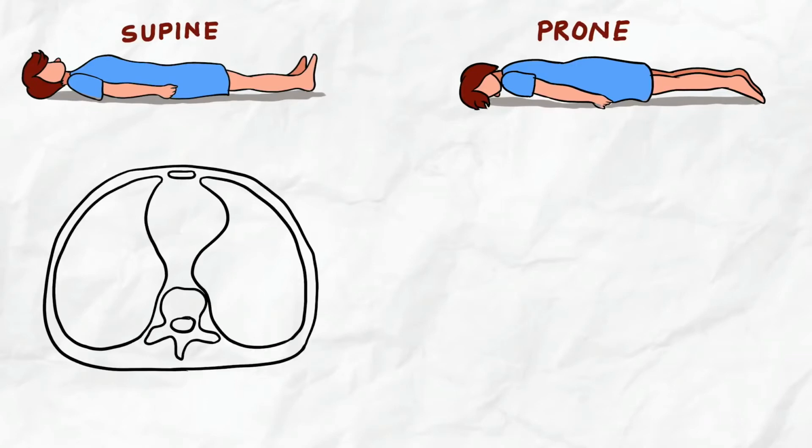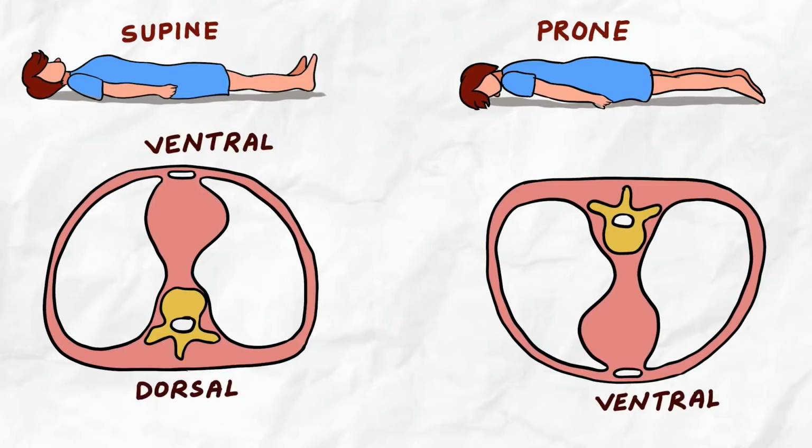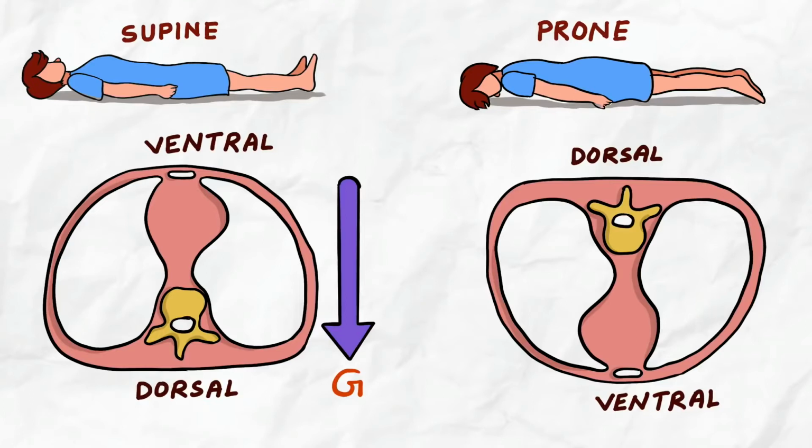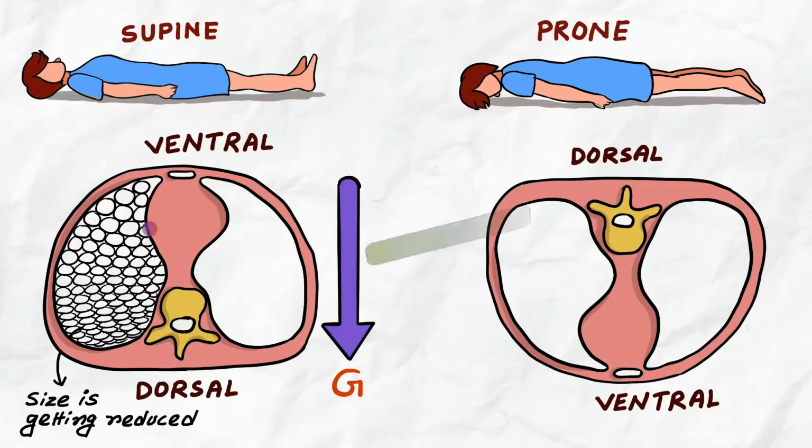Here are two cross sections of the lungs showing the shape and size distribution of the alveoli in both supine and prone position. This side is the ventral portion and this side is the dorsal portion of the lung. Now multiple things are happening here. First one is the pressure of the lung tissue itself due to accumulation of fluid and inflammatory products, and the gravity and pressure of the other organs. So in supine position, if we see, the alveoli are normal size on the ventral portion and gradually the size is getting reduced if we go down towards the dorsal side due to the compression and pressure. One more thing you can see is that the dorsal portion is bigger than the ventral portion. So the number of alveoli are more towards the dorsal segment.